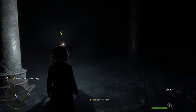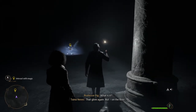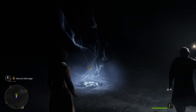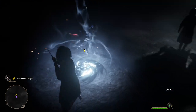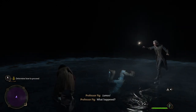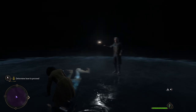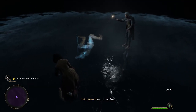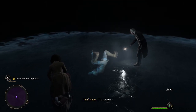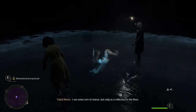Revelio. I see something up ahead. What is it? That glow again, but on the floor. The glow, it suddenly seemed as if the ground was swirling about. Are you all right? Yes, sir, I'm fine. You seem to have caused the floor to change. That statue. What statue? I see some sort of statue, but only as a reflection in the floor.